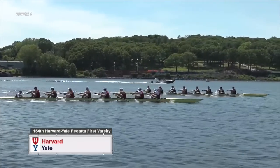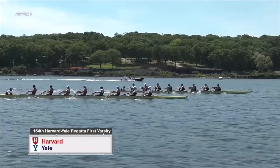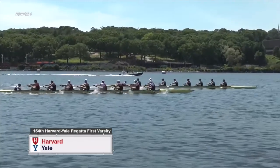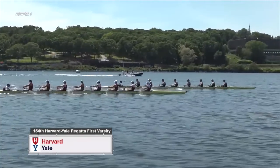And this race, Andy, as you know, is under a little bit different rules than U.S. rowing rules, so there's a 2-minute breakage period. 30 seconds to go for that. So that's a good deal longer than a normal race. International rowing is 100 meters, which is almost nothing. Well, Yale continues to have a half a length lead.